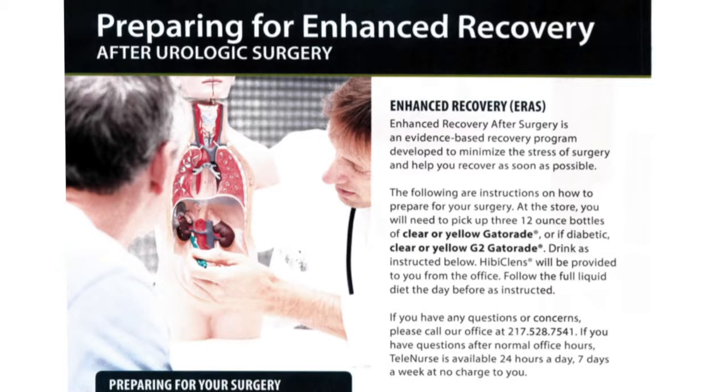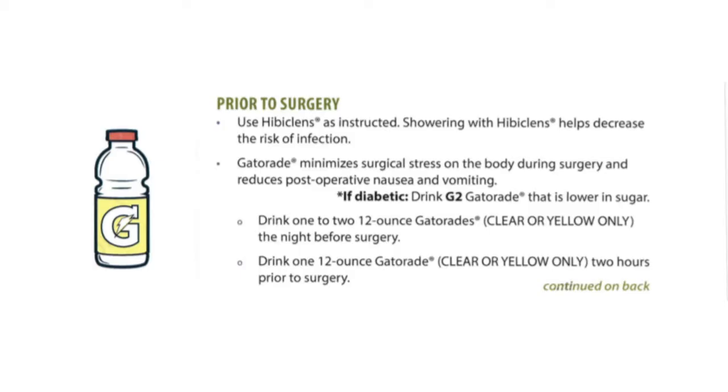So some of Dr. Lieber's patients will qualify for the ERAS, or Enhanced Recovery Program. This entails the full liquid diet the day before, but also adds drinking two 12-ounce bottles of clear or yellow Gatorade on the night or day before surgery, and one 12-ounce clear or yellow Gatorade at least 2 hours prior to your surgery on the day of your surgery. If you are diabetic, please make sure that you pick up Gatorade Zero or G2 that's lower in sugar.